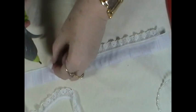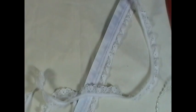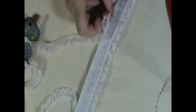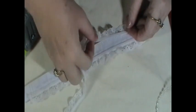So if I cut that bit off there, and then stick that all the way to the end, turn it round. See, there we go. So that's going to go. I mean, if you don't want the lace on, you don't have to. But you know, nothing wrong with a nice little bit of lace. There we go. Okay, so then we're just going to carry on again down this side. There we go.